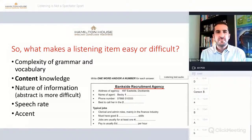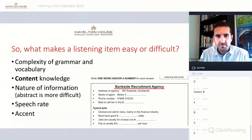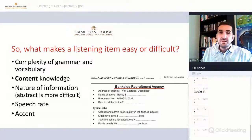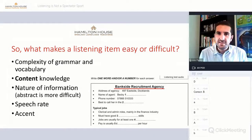The other thing is the nature of the information. The more abstract the information is, the more difficult the listening task becomes. And we are going to see an example of abstract information, and we're going to do a listening task together in a few minutes. The other thing that makes a listening test item easier or more difficult is the speech rate, how fast the speaker is speaking, and of course the accent. And we should, as teachers, try and expose our students to as many different accents as possible, so that they become familiar with different accents.